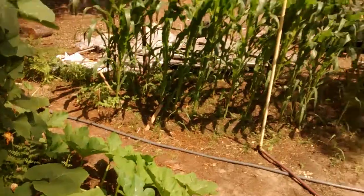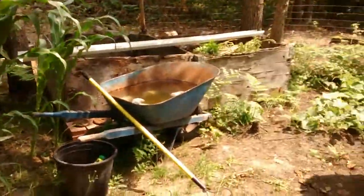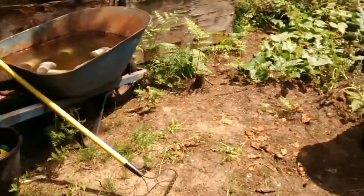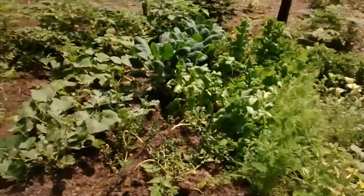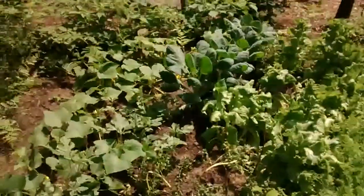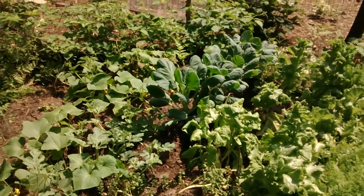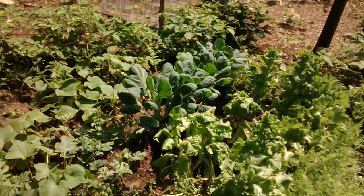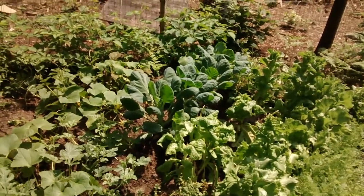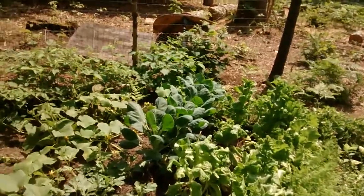We did harvest our potatoes. We got the Redskins and the Idahos, and the Redskins did a lot better job of producing big potatoes than the Idahos did, but they were wonderful. We had them for a meal yesterday. We made fried Redskin potatoes with onions, and it was delicious. I had it with some prime rib.